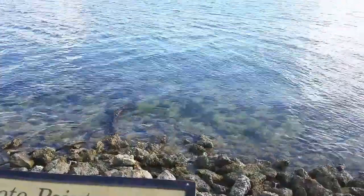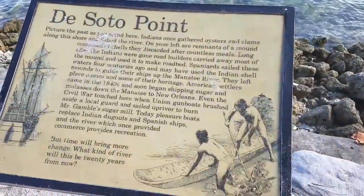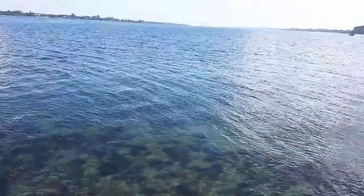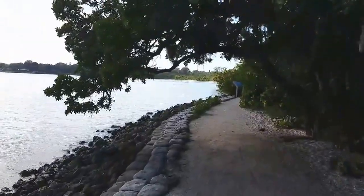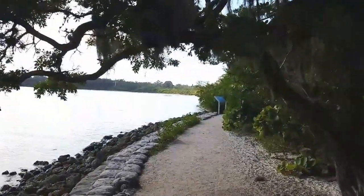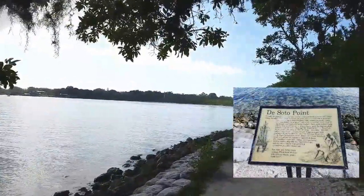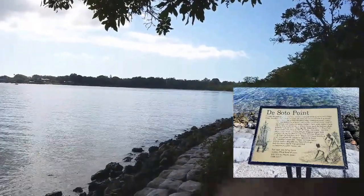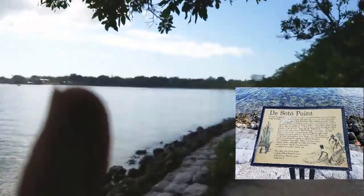So here we stand at DeSoto Point. I'll leave a still shot of the placard about DeSoto Point. One of the big things that lets you know that you're at DeSoto Point or in the area of DeSoto Point, as I walk forward down the path, let's see if you can see it. There's a huge cross, and I'll have to find the link to the story so I can include it, but you'll see that cross. Where's it at? That cross right in this area here.